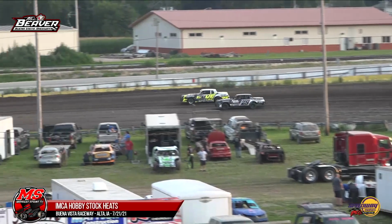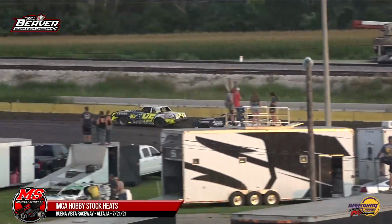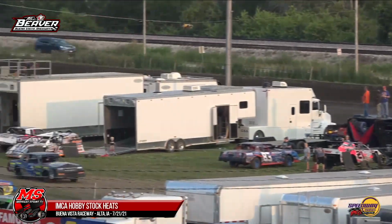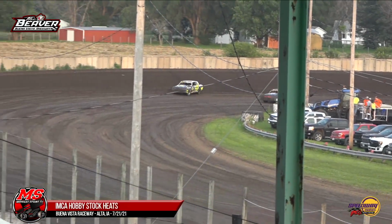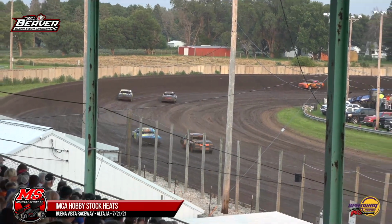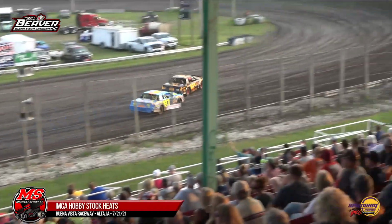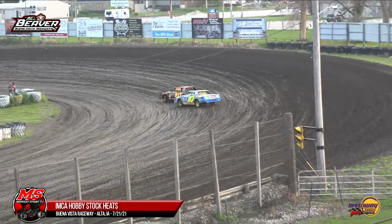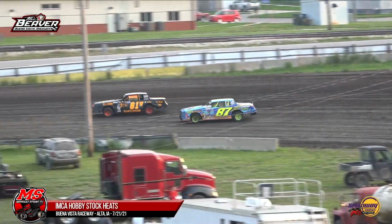As Bargloff a little slideways through turns 1 and 2. That is the best battle out on the track right now for that 3rd and 4th place spot. White flag coming out here for Zach Weir as he bobbles off turn 4. Briggs now looks to the outside. Contact is made. As Briggs a little bit of bumper tag to the 61W.